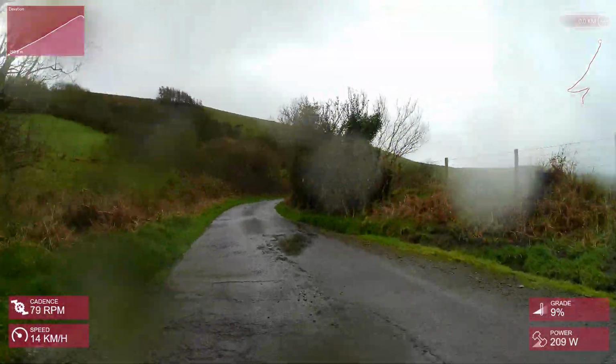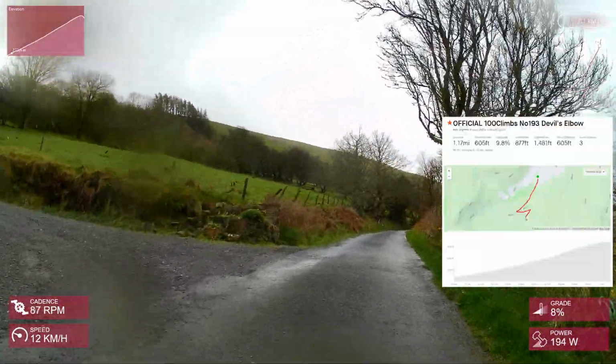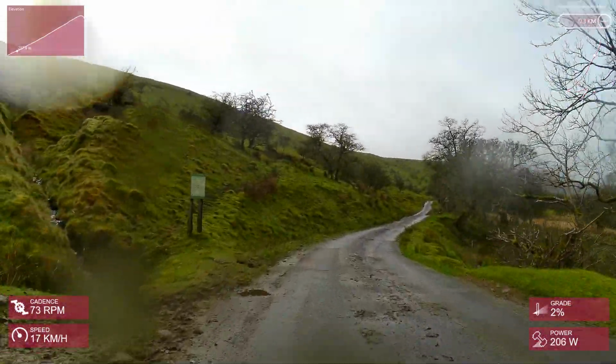Alright, so Devil's Elbow is one of the more notable climbs of mid-South Wales. It's a touch under 2 kilometers at 10% and features 2 whole bends, which is pretty staggering for the UK. I both love and hate this hill.